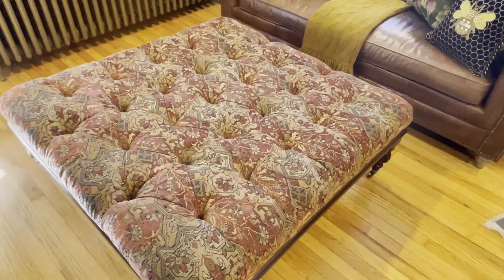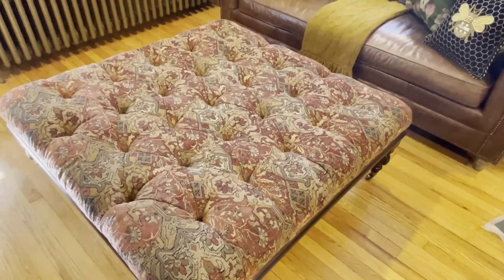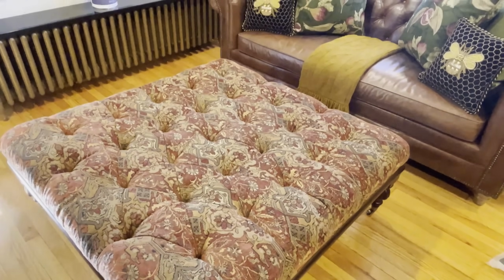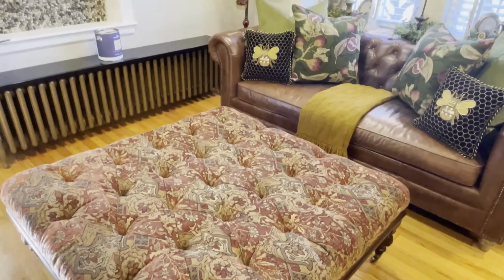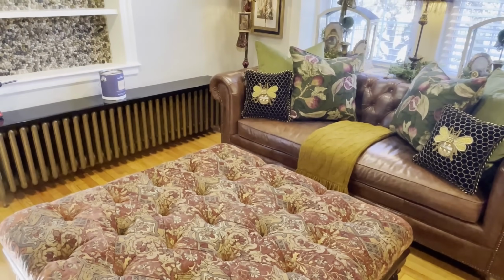Okay, so now that I'm totally excited over here, just thrilled. It's always wonderful getting new pieces for the home. It just sort of rejuvenates me, huh? Gives me that energy that I need.